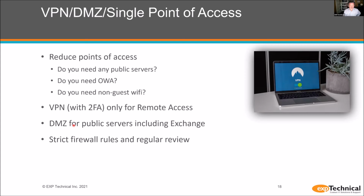And it's an actual requirement to have a subnet for public servers. You should have a DMZ for public servers, including a front-end Exchange server if you have Exchange. Very strict firewall rules and regular review of those is critical.